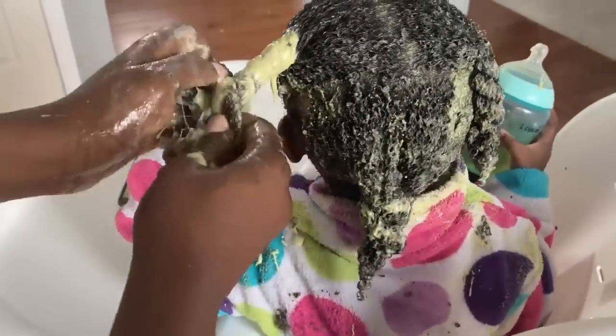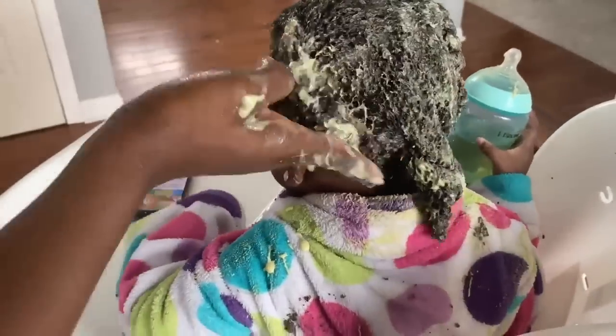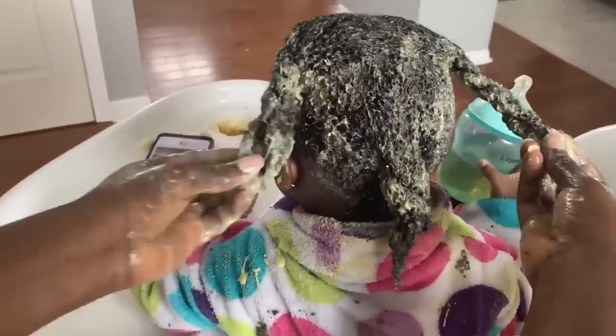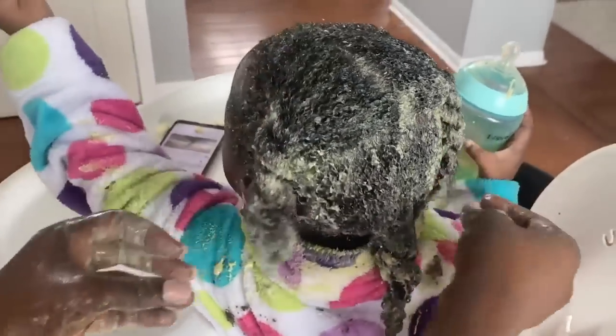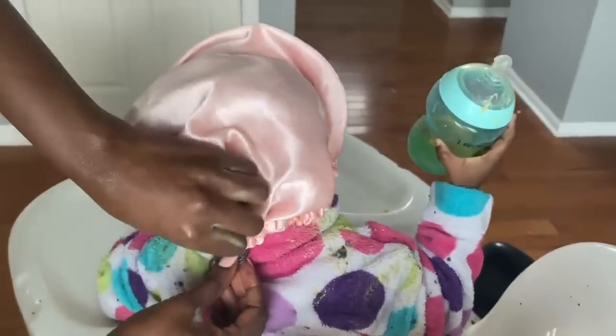So this is what her hair looks like. As you can see, it's really messy. So I'm glad I have that robe there because if I had the towel, she would have taken it off by now. And because she's a baby, she does move around a lot and it does get a little messy. I'm just going to take this bonnet, cover her hair for a while.